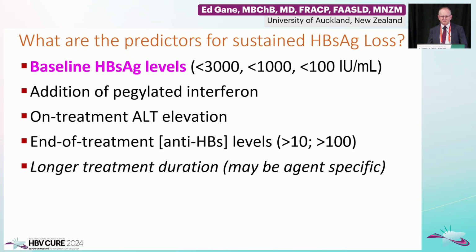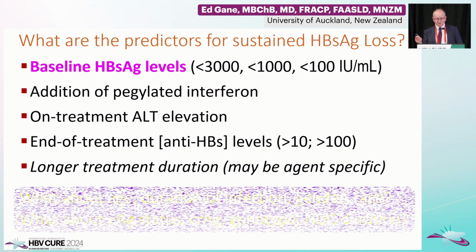Okay, so these are the predictors of sustained loss. Baseline surface antigen, although different studies have used different cutoffs. Addition of pegylated interferon, on-treatment ALT elevations, end of treatment surface antibody levels. And longer treatment duration may be important if toxicity allows.